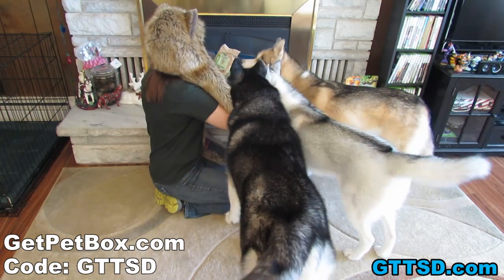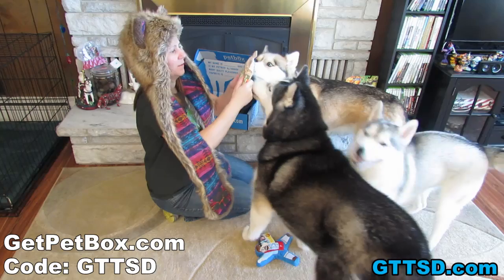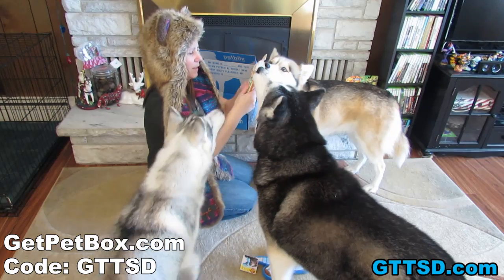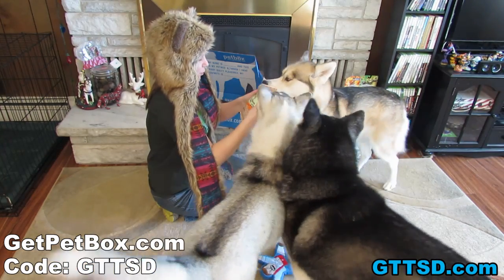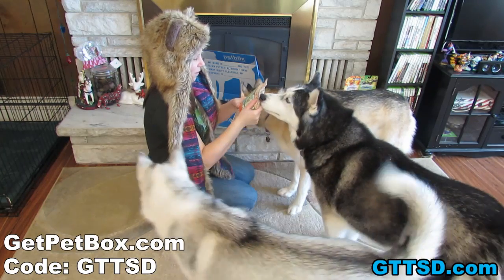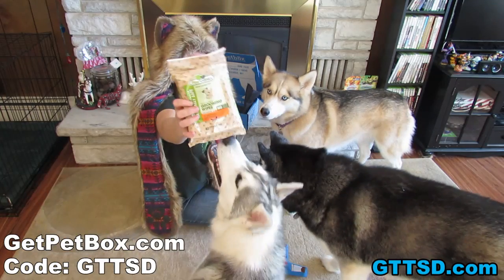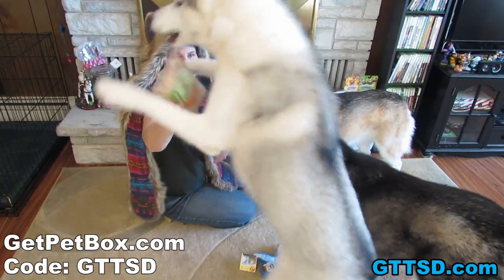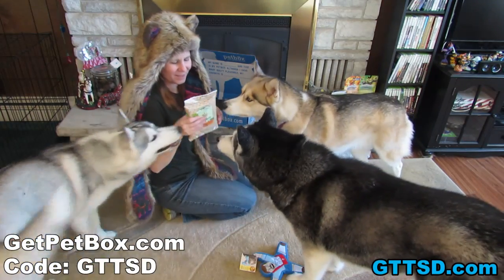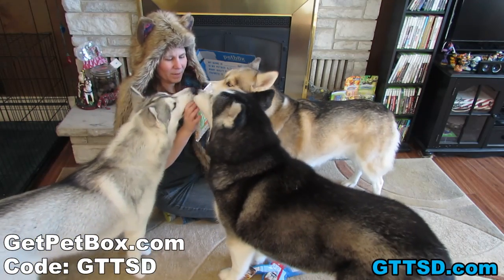We got, I don't think you want to eat these, some Pawganics deep cleansing grooming wipes that smell like fresh mandarin. These will be awesome in the camper. Basically they're wipes so you can wipe down your dirty dogs in between bathing them. Like if they have dirt on them, you can wipe them down.